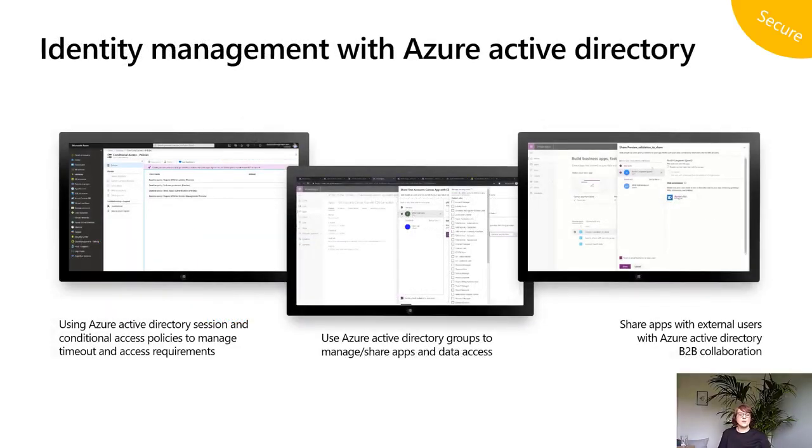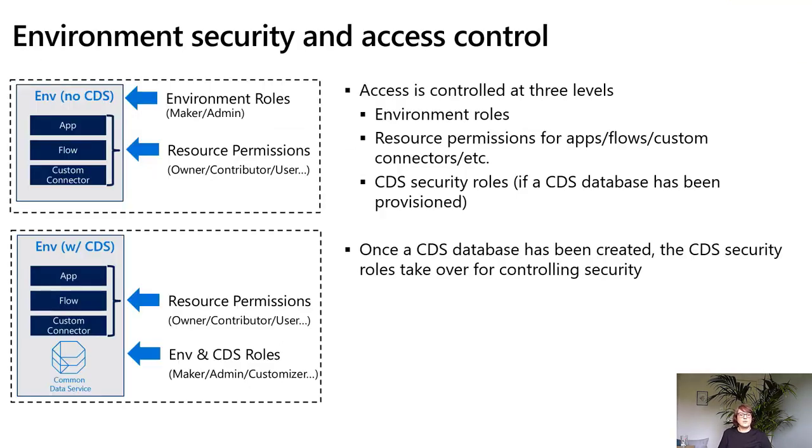With Azure AD, you can set up conditional access policies, managing timeout and access requirements. You can use Azure AD groups to manage and share app and data access, and you can also use guest users in your AD to share apps with external users for B2B collaboration. We've looked at this earlier when we looked at environments in the Power Platform Admin Center. There's a distinct difference between environments with CDS and those without CDS.